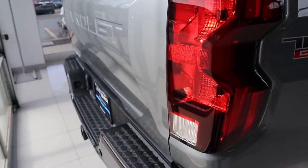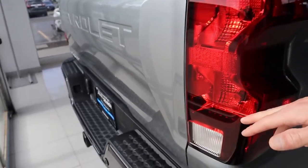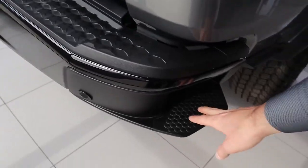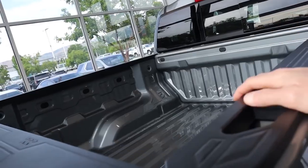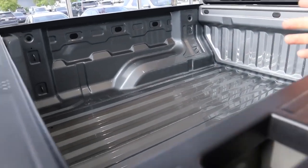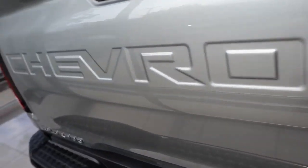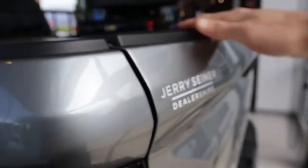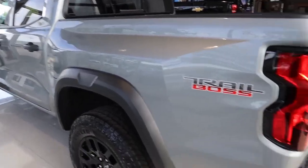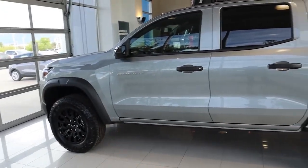Again, you have to get the LED headlights to get a little bit of LED trim back here, but I wish that was an option because it just looks a lot better, and that's kind of the standard here for 2023. You do have a little step over here so you can reach into the truck bed, and unfortunately, this customer did not purchase this vehicle with a bed liner, so that's not standard. That is an option. Now, coming to the back, you do have Chevrolet embossed into the tailgate, and just an overall good-looking truck, although there are a few features that I wish were included as standard on the Trail Boss trim level.